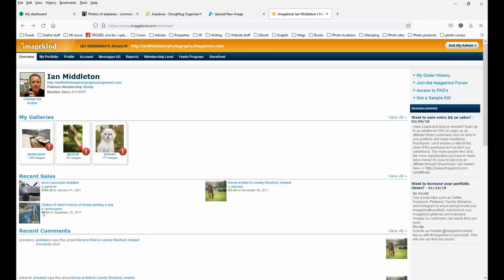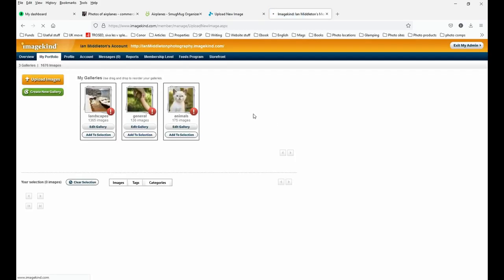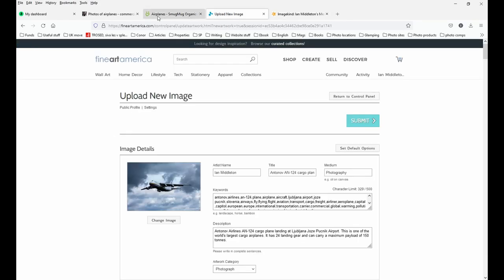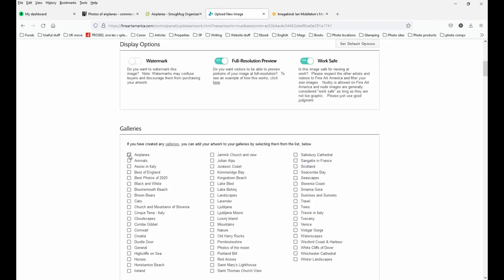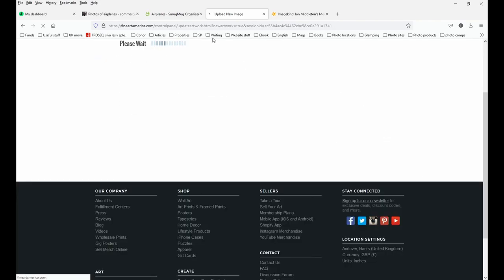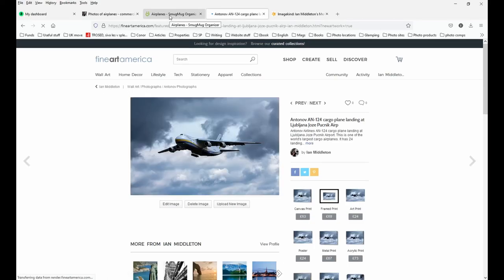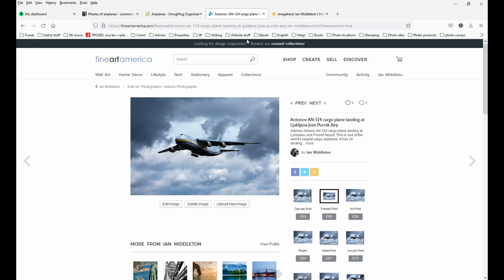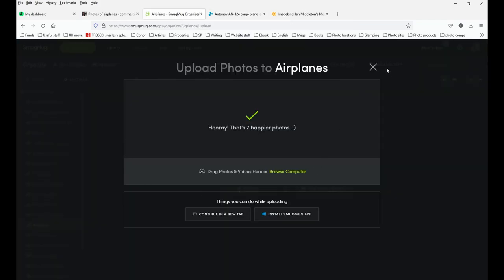And as I've sold an airplane photo on Imagekind, I'll probably put it up here too. So I go to my portfolio, upload the images, I'll change the gallery, I'll just put it in general for now. And that's it. So that's uploaded to all three. I've got an airplane gallery there, so I'll put that in there. General, submit. That's now for sale on Fine Art America. And once I've put it up here in my WordPress gallery, I will link it to my product page on Fine Art America. These are all done, so I can close this.